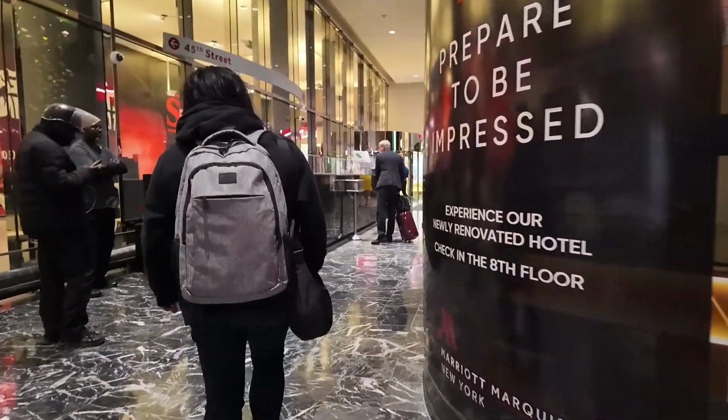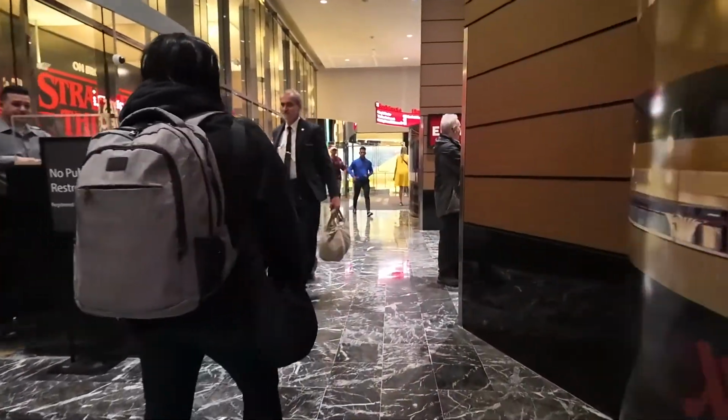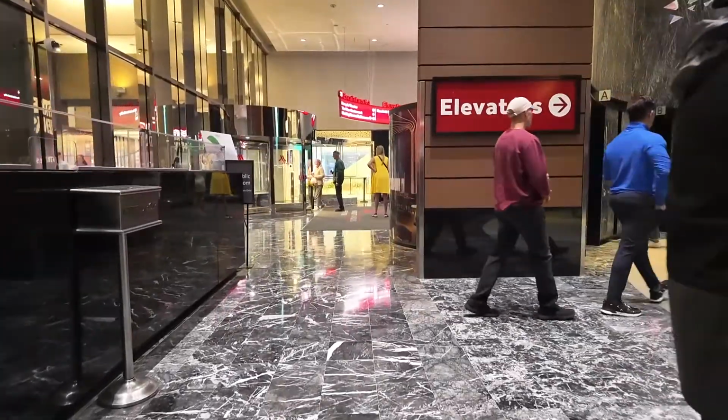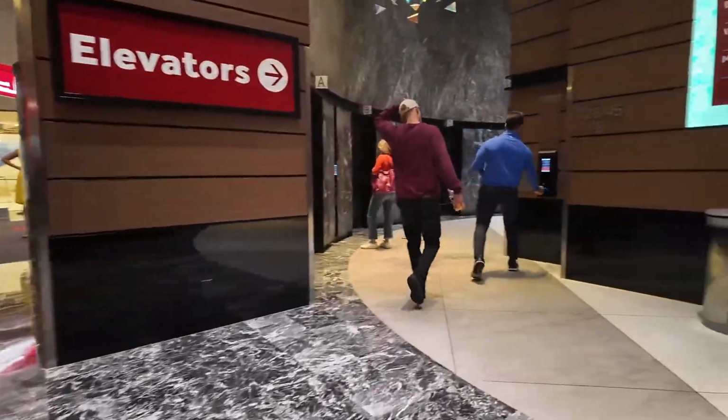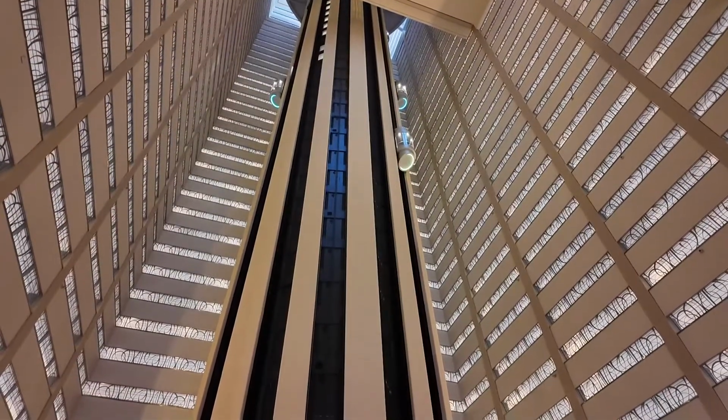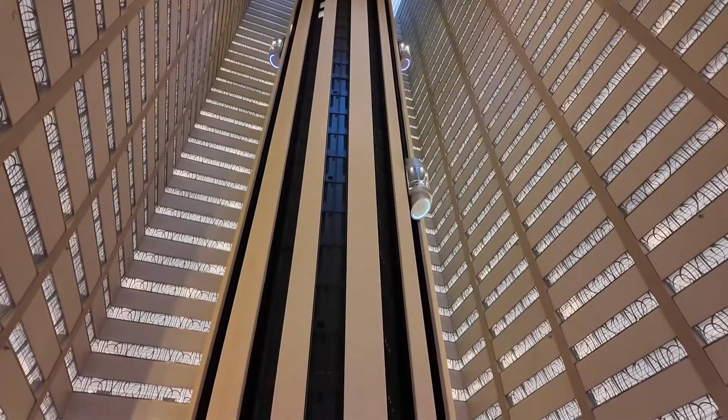As soon as you step inside, you're greeted by a modern upscale vibe. The lobby sits on the 8th floor, which you reach via express elevators. And check this out. They're glass elevators that give you a dramatic ride up with views of the hotel's massive atrium.